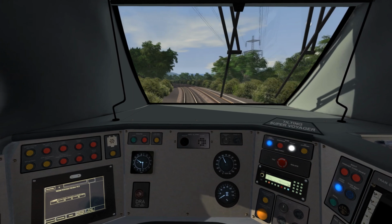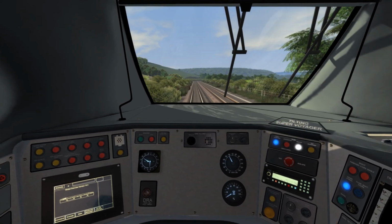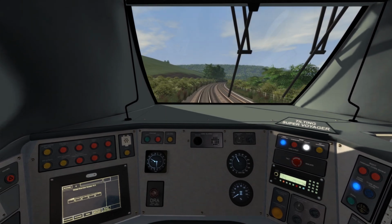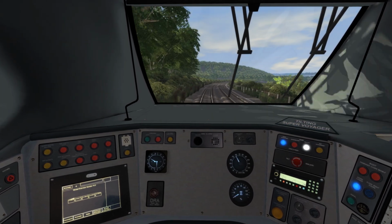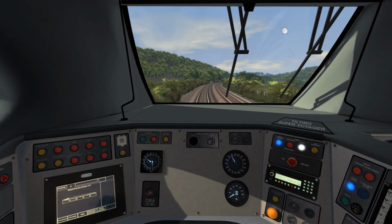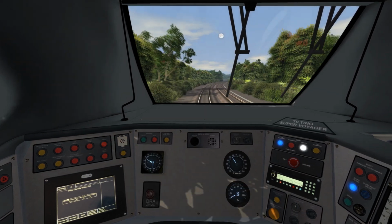So I'm just going to look out for a warning board for that speed limit now, and then I will idle the power and I'll just allow the train to coast down to 55. We're now passing the 55 mile per hour warning board, which is just over a third of a mile from the speed limit itself. So I'm now just going to cut the power back. And the train has now coasted down to 55 miles per hour.